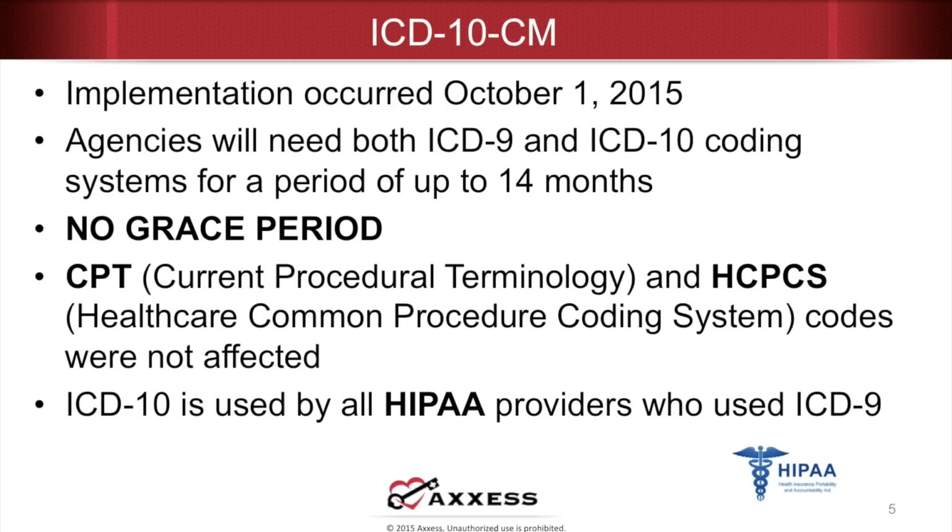All right, so ICD-10 implementation, as we all know, occurred on October 1st, 2015. Agencies will still need both the ICD-9 and ICD-10 code systems for a period of up to 14 months. The reason, of course, for that is that we have a year to go ahead and bill our final claims after the episode has ended.